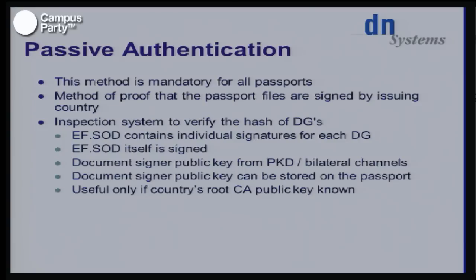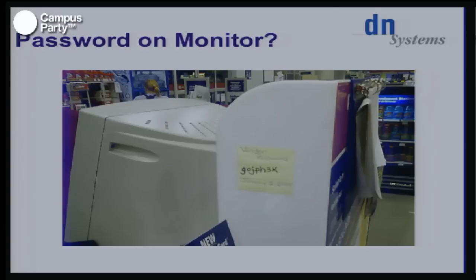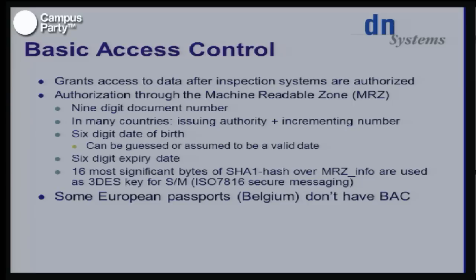That's happened with some countries in Africa. One country was just using a Hotmail address as the root certificate for their passport PKI, and it was not even issued to them. So a well-known hacker actually acquired, for an African country, the Hotmail address for the root certificate for all passports from this country. Next time, you think that's secure? Passport on monitor? No, it's not secure.